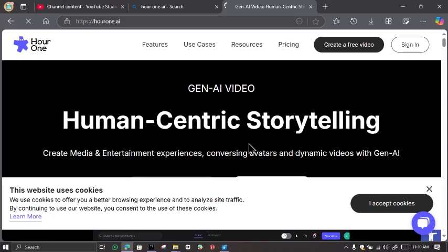It actually saves time and money. Its report says you'll be able to spend 80% less time on video production. Let's see. What is HowOne?